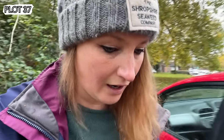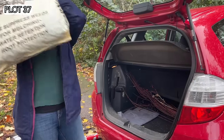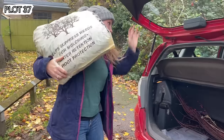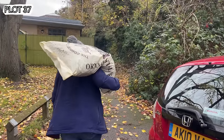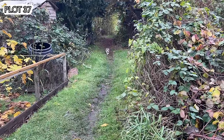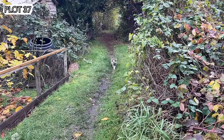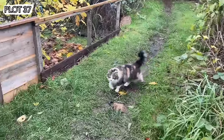Right, let's go. Okie dokie, bark chips are got. Let's get them up to the girlies. I'm walking up the drive. Blossom. Hello, sausage. Hello, are we ready to go in? Yeah. You open the gate.